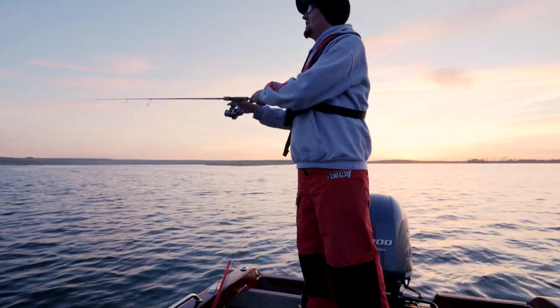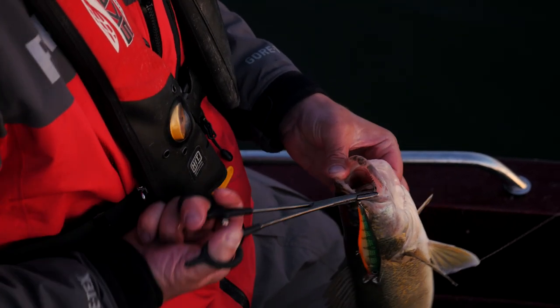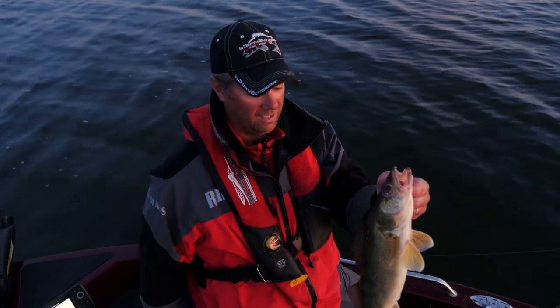If you find yourself looking for a change of pace when you're out walleye fishing here in the next couple weeks, if you've got water temperatures sub 60 degrees, chances are you can get in on these back bays, these shallow water areas before the vegetation gets real thick and catch yourself a bunch of nice walleyes like this.